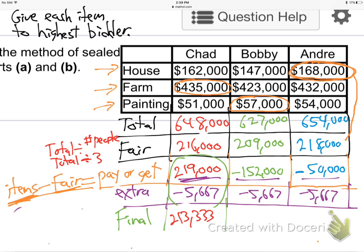And then in the middle, we're going to do, now these are both negative. So they're going to make a bigger negative, aren't they? They're going to make 157,667 negative. Meaning that's a whole bunch of money coming out of the estate to that person.